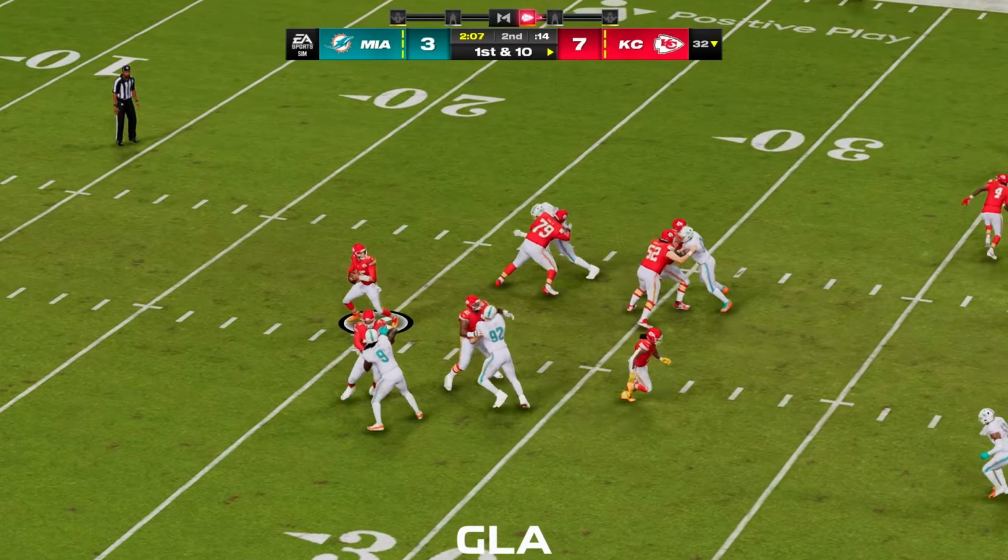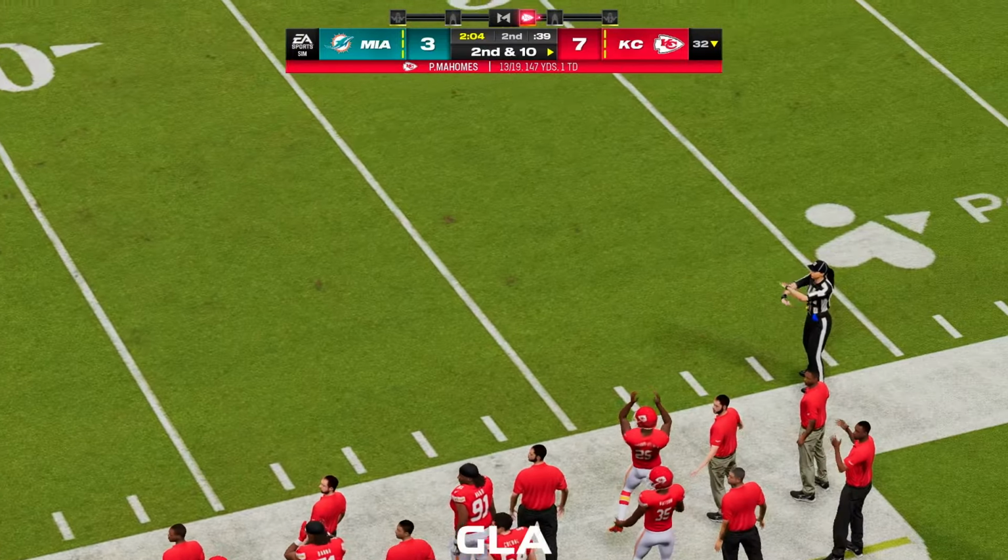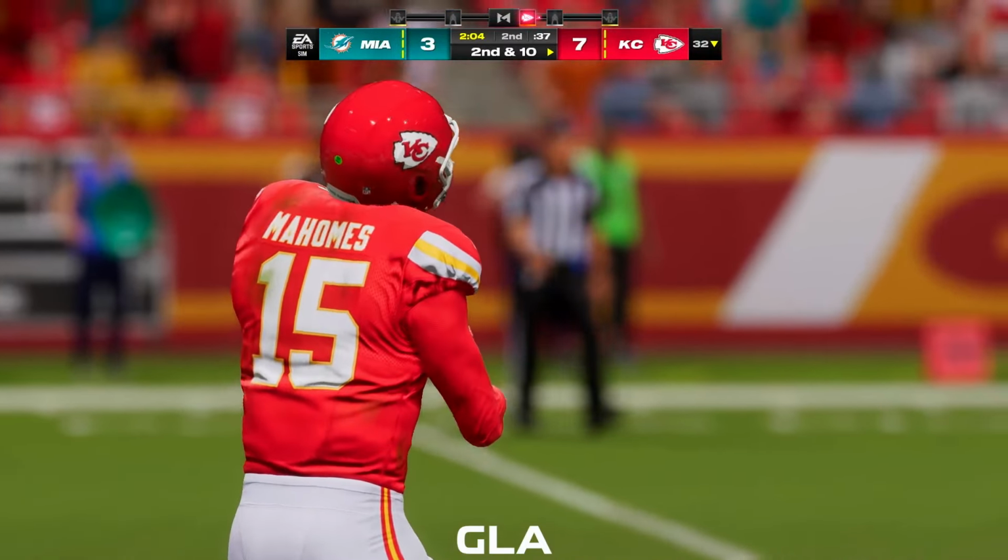Mahomes now on first down. The throw here right sideline falls incomplete.